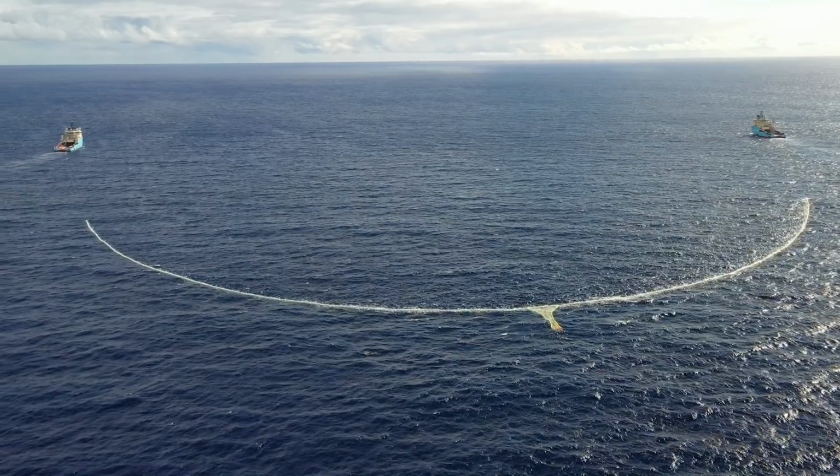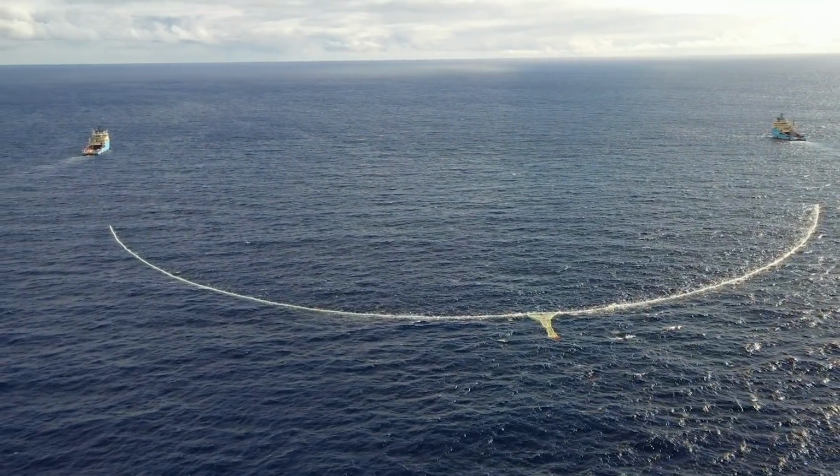Yeah, so it's early morning on the day of potentially where we land the biggest plastic catch that The Ocean Cleanup has seen to this point. It's been a tough last week or two.